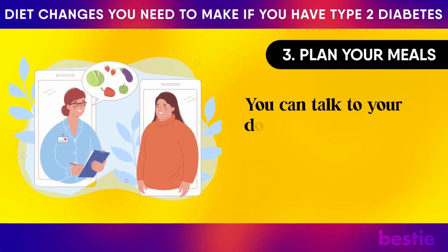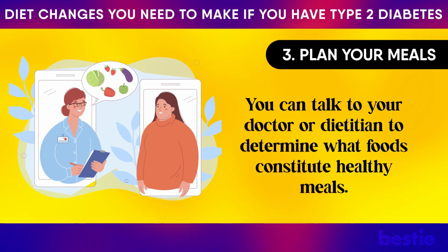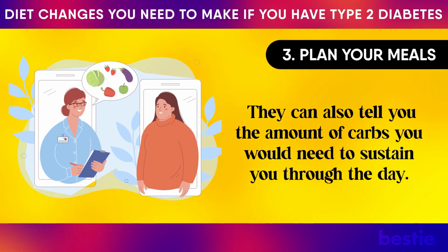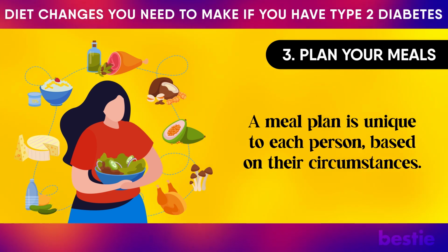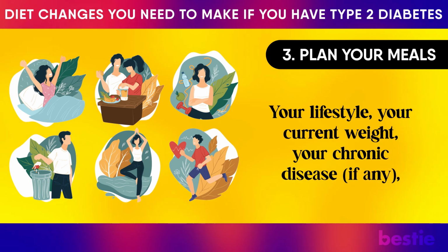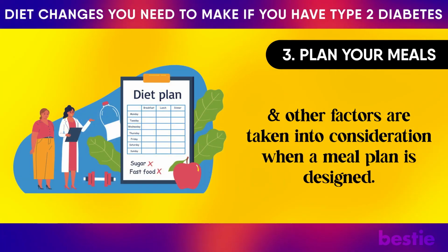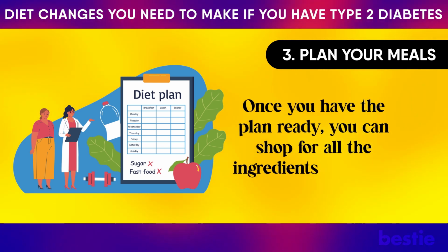You can talk to your doctor or dietitian to determine which foods constitute healthy meals. They can also tell you the amount of carbs you would need to sustain you through the day. A meal plan is unique to each person, based on their circumstances. Your lifestyle, your current weight, your chronic disease, if any, and other factors are taken into consideration when a meal plan is designed.